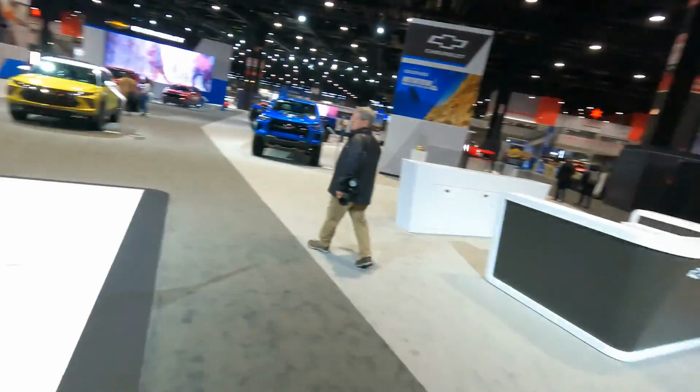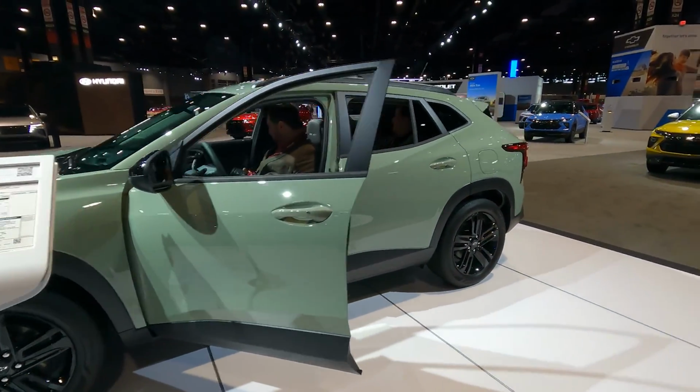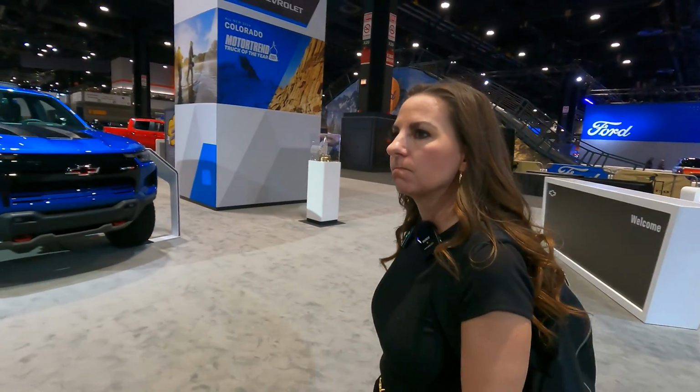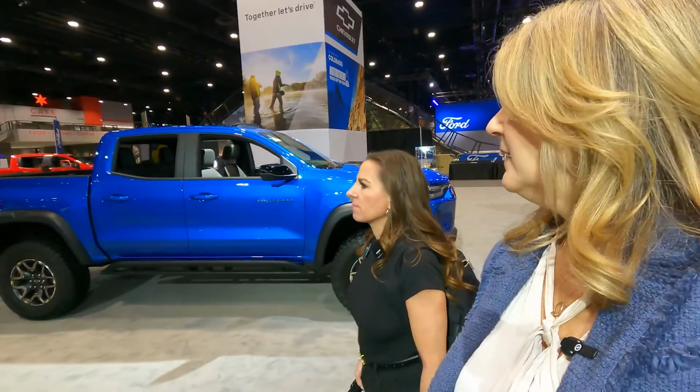So now we're at Chevrolet. This is one of my favorite cars of the year, and that is the Trax. So it is a $20,000 car. It is the perfect first car for a kid, for a teen driver or college kid. 20 grand, and it has all the great safety features. It has everything that you would want in a car for a first-time driver. And not a lot of money.